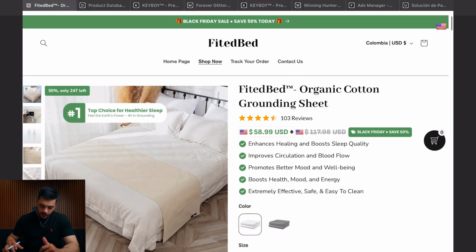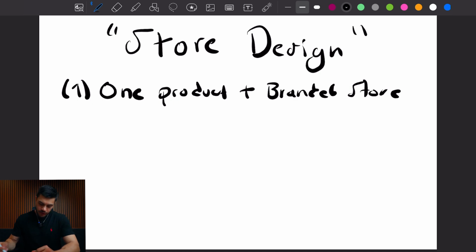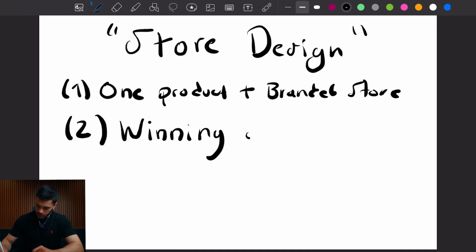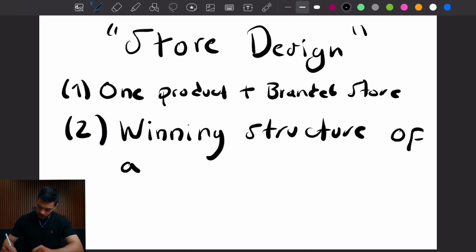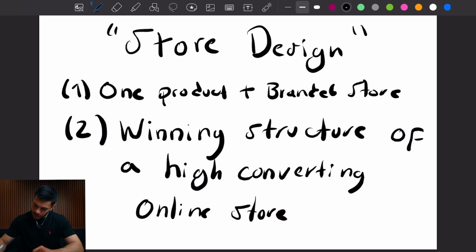So just to summarize this, let's go back here to our notes. The first thing is definitely you need to have one product plus a branded store, but then you need to have the winning structure of a high converting online store, which I'm gonna actually mention again because I want you to be very clear with this.